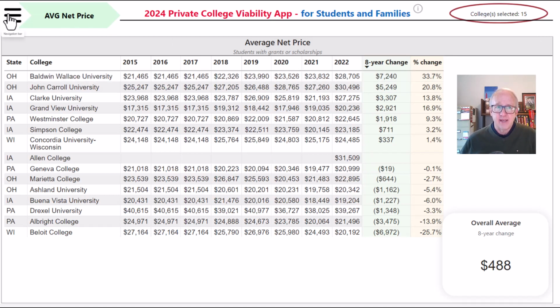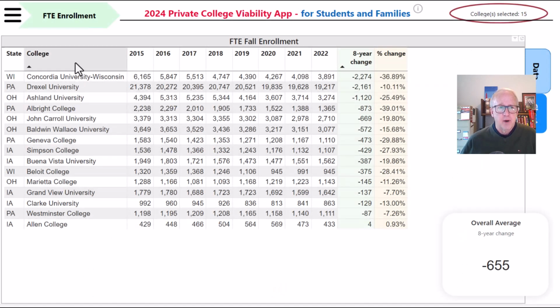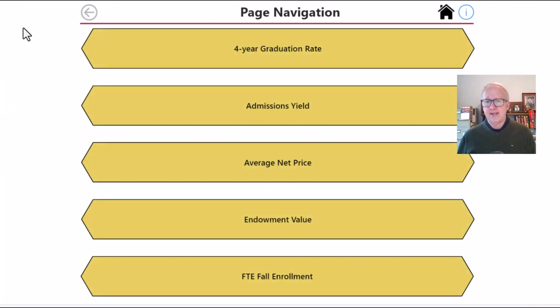Let's go back to the main menu. Let's go back to FTE fall enrollment. Let's look at Baldwin-Wallace. I'll sort it alphabetically. Baldwin-Wallace lost almost 600 students over the last 8 reported years. One can make the case that they did successfully raise tuition rates, but they paid for that in part with decreased enrollment. And then finally, endowment.